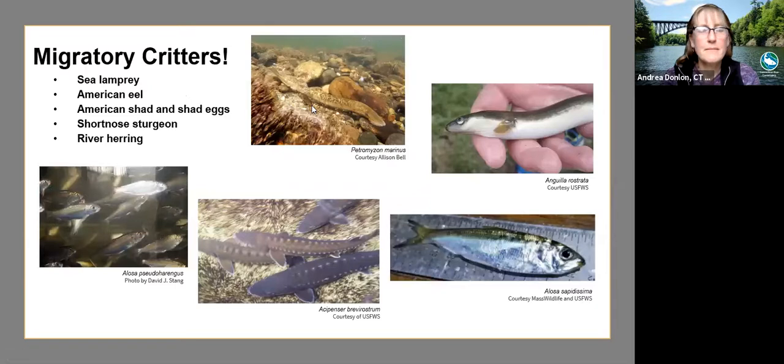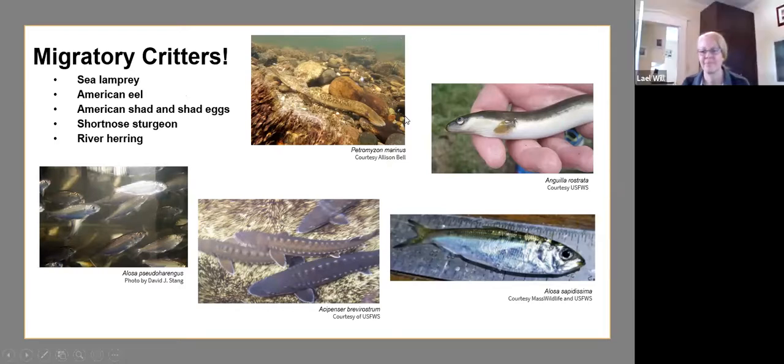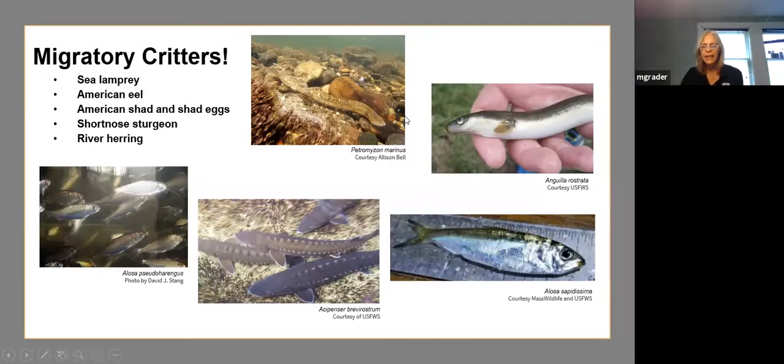So on to migratory critters and then back to Melissa for sturgeon. Is this me? No, Melissa was gonna do sturgeon. Oh, I'm sorry, it's me again? Ah, okay. Yeah.